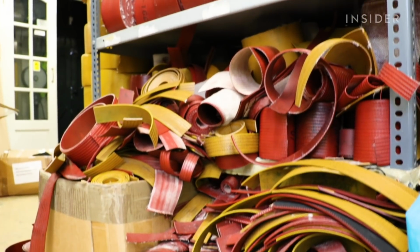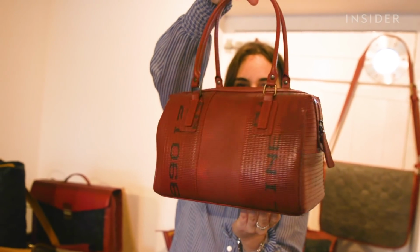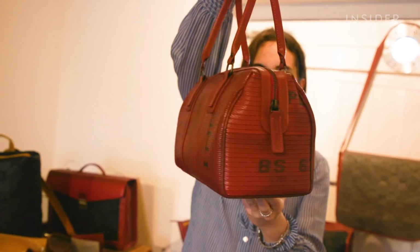This company recycles old fire hoses into handcrafted luxury bags and accessories, and it donates 50% of its profits to the firefighters' charity.